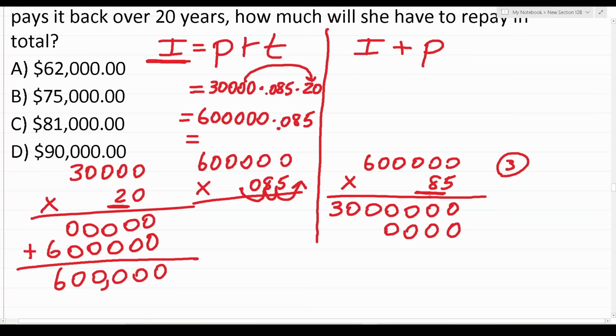8 times 0 is 0. And 8 times 6 is 48. Let's add this all together now.